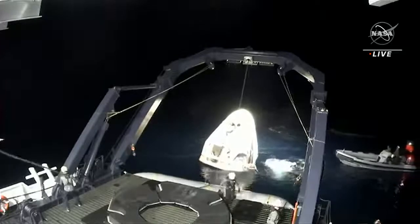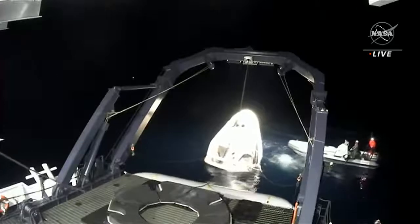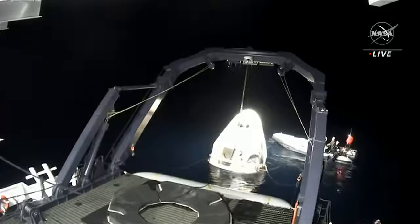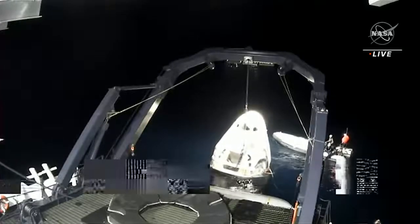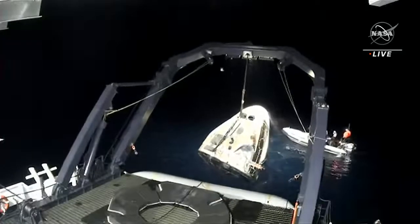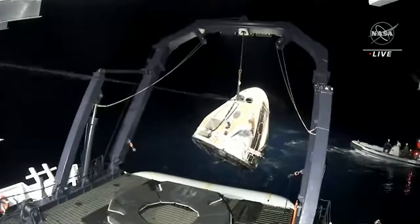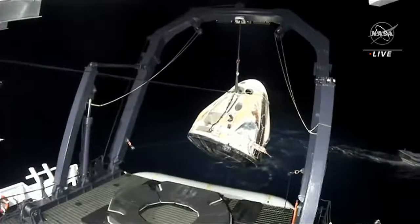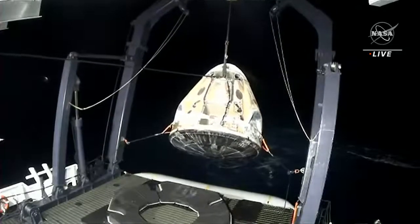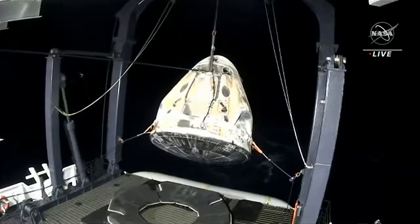Dragon, SpaceX, brace for capsule lift. Go ahead, SpaceX. We hear the lift. Dragon Resilience now out of the water and being prepared to be placed on that Dragon nest in the center of your screen at the bottom.